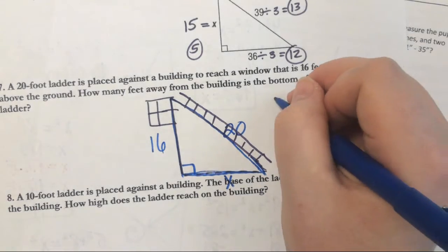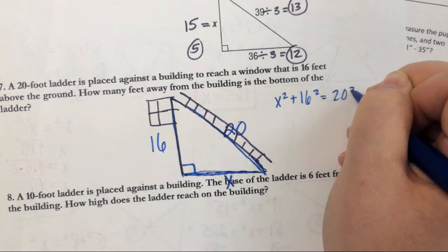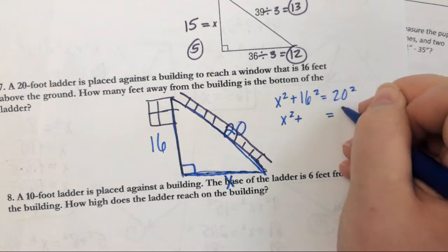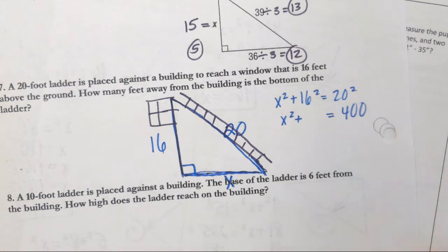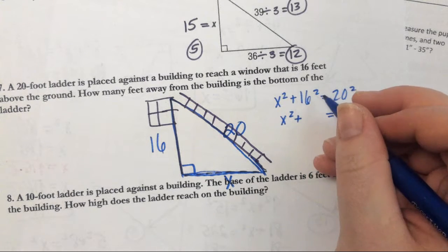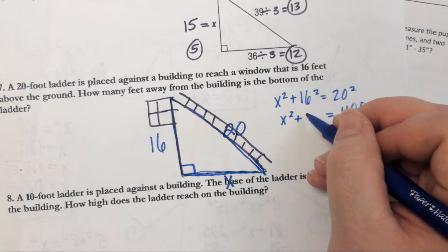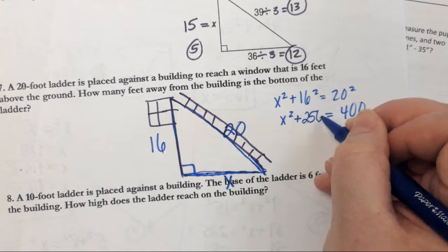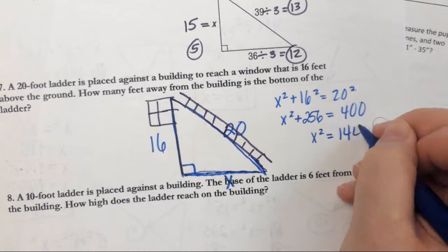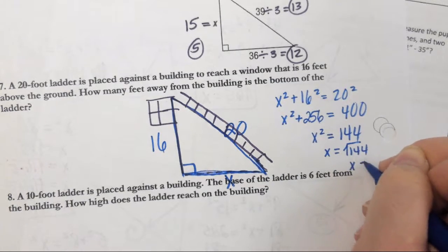Okay, so Alex has 2 options. He can, of course, do x squared plus 16 squared equals 20 squared. I'm going to keep doing that until you tell me my other option. Oh, it's a triple. 16 squared, 256. Okay, and then 400 minus 256. So x is the square root of 144. So x equals 12.